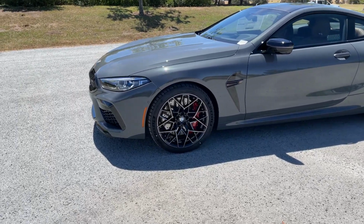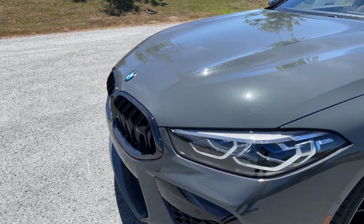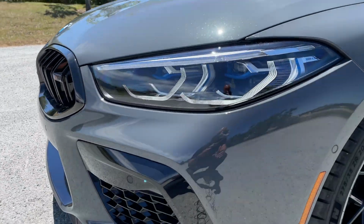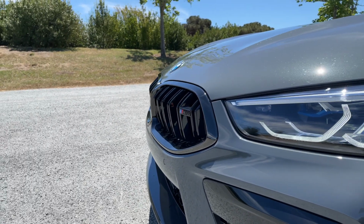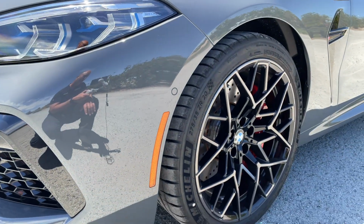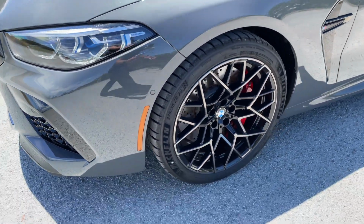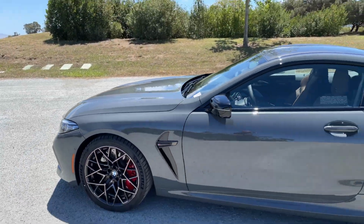So, spec-wise, the M8 Competition Coupe comes with the laser lights, as you can see here. Blacked out grills because this is the competition. Everything's blacked out. I think these are the style 813M wheels. We spec them with red calipers. Let me walk around the back end of the car as well.